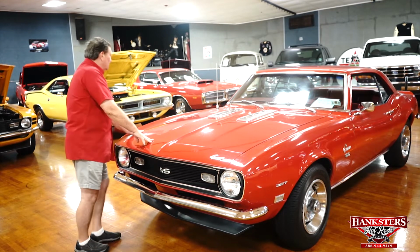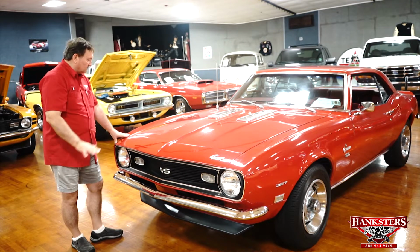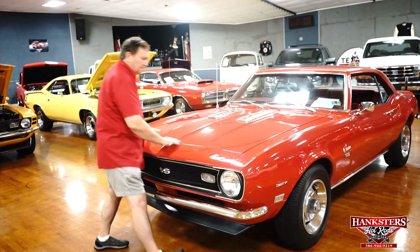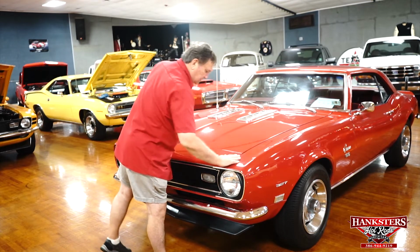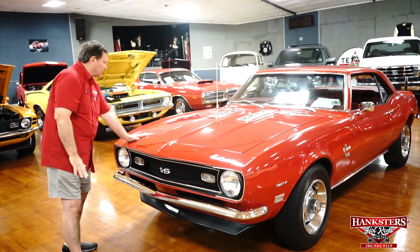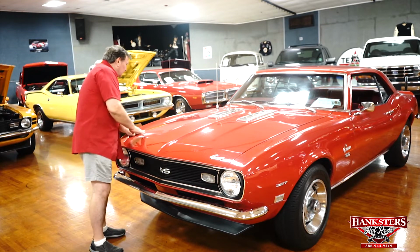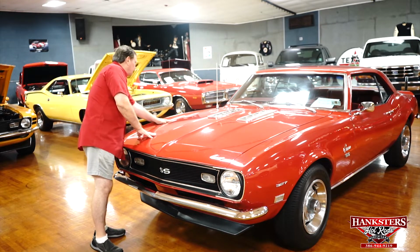The fitment of the hood itself is really nice. The body fits on this car are really great, about 1/8 inch the whole way around. There's absolutely nothing not up to par fitment wise. There's a mark in the paint here. I don't know what it's from, but there's a mark in the paint.